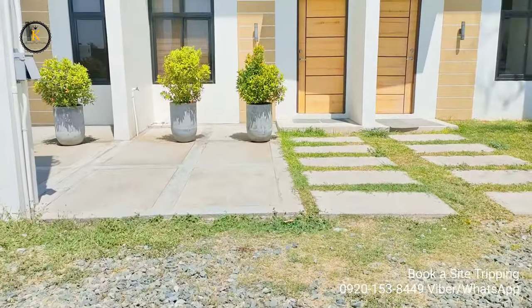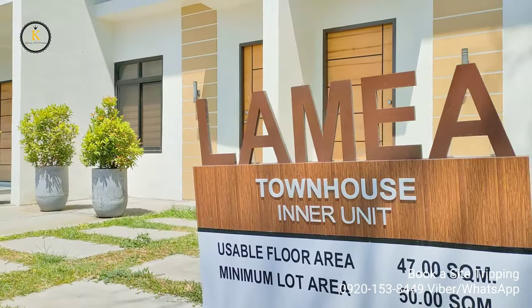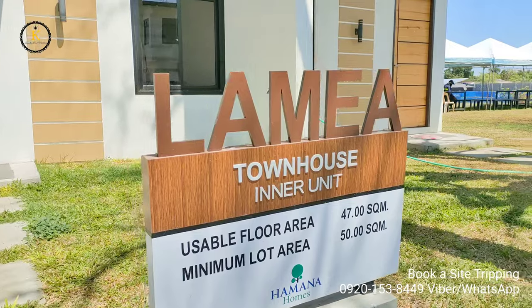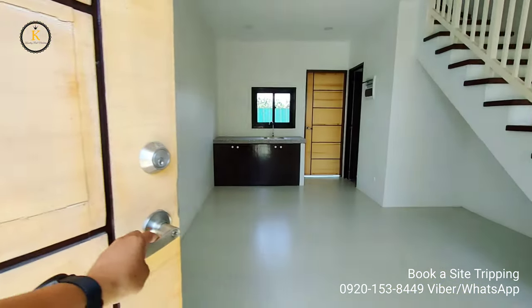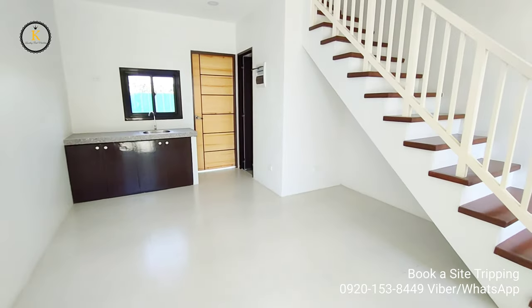Welcome to Lamea Inner Model Townhouse. With a floor area of 47 square meters and a minimum lot area of 50 square meters. Take a look at our actual turnover unit.